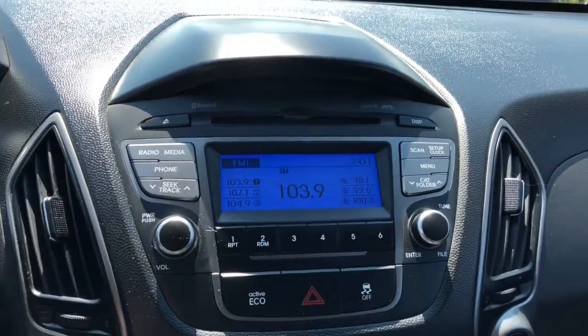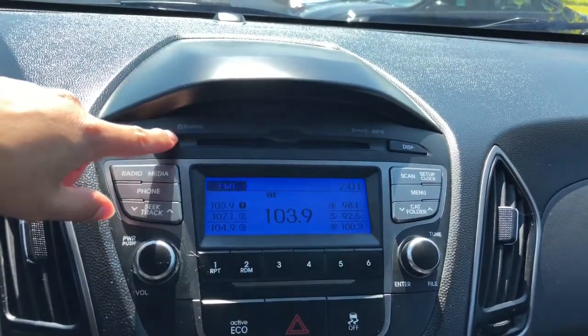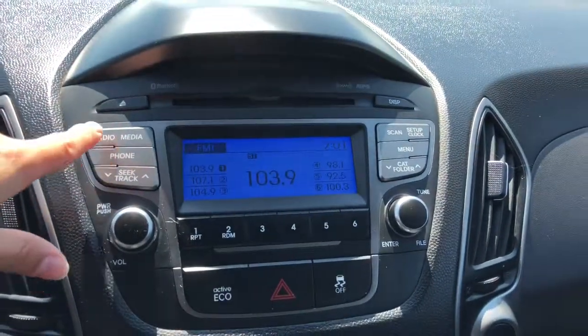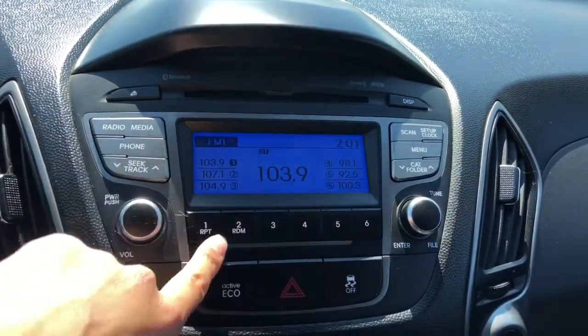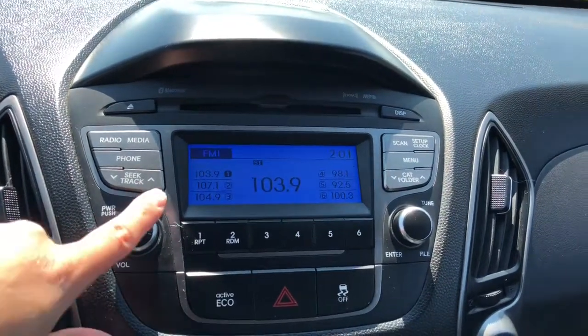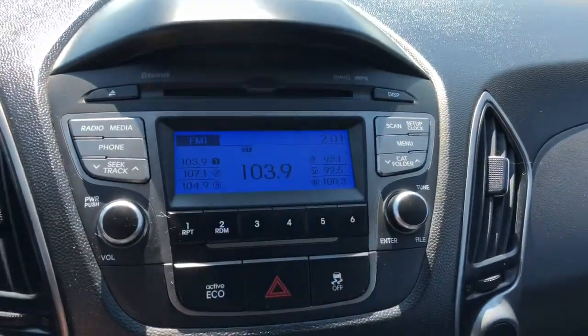Having a look over here at the entertainment console, you see that at the top it does have a CD player. It does have Bluetooth, as I mentioned, and it does have Sirius XM capabilities. You are able to hook up your phone to talk or to listen to your music. We have 6 preset buttons here. You can switch between AM and FM radio. We have your power volume button here, as well as your tuning dial over here.